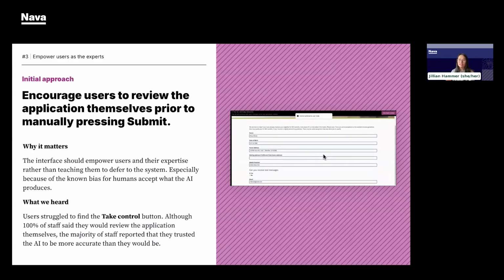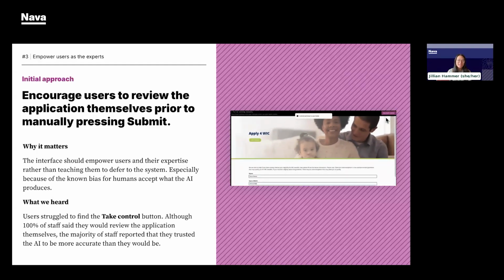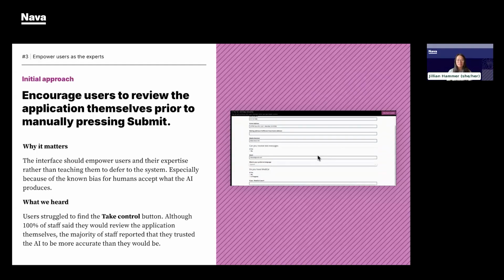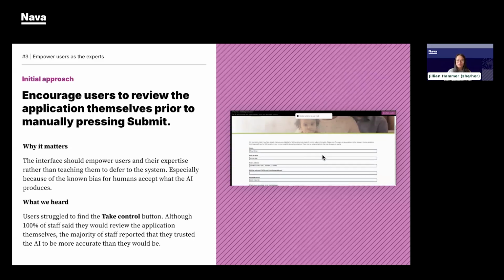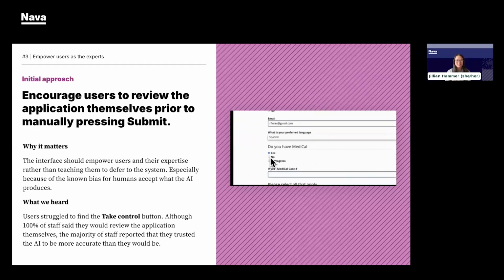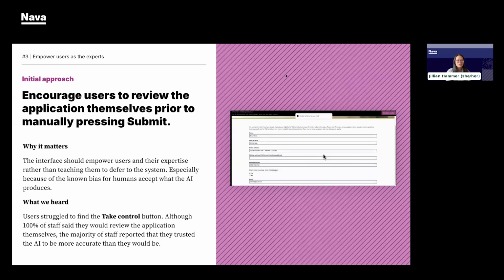But when we were testing it, we found that despite building in some of those guardrails, a lot of the caseworkers said that they believed the AI would be more accurate in handling client data than they would be as a human who's prone to typos and errors. This was a surprise to us, even though there is known existing research that humans have what's called an automation bias, and that we tend to over rely on what an automated system outputs, and we accept what it produces.